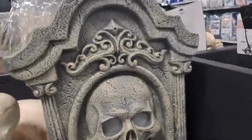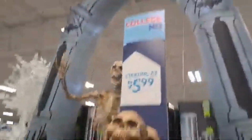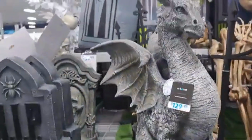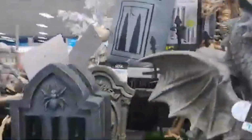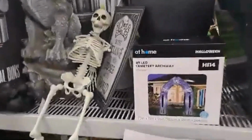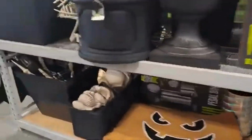Some little skeletons, and this tombstone is making noise. There's their archway. Some more 7-foot skeletons. This was here last time I came, but I forgot to show you guys. This is also really sick. They're both really heavy. There's that tombstone I got. Dude, they have a bunch of skeleton pieces. Here's an archway. Some skeletons. They have a bunch of trash cans. Some more. What's this?